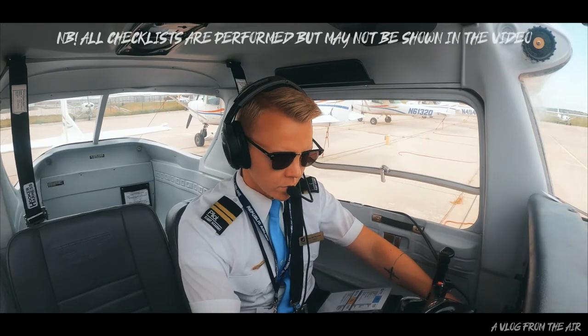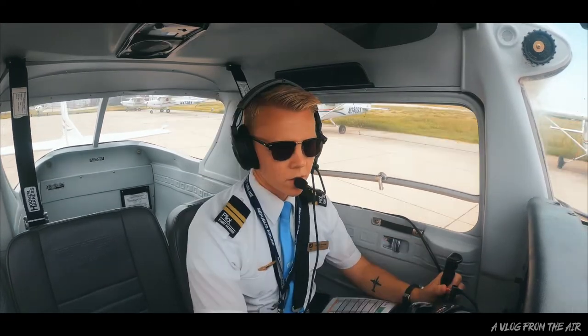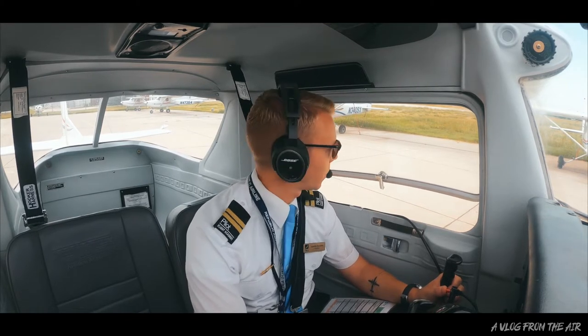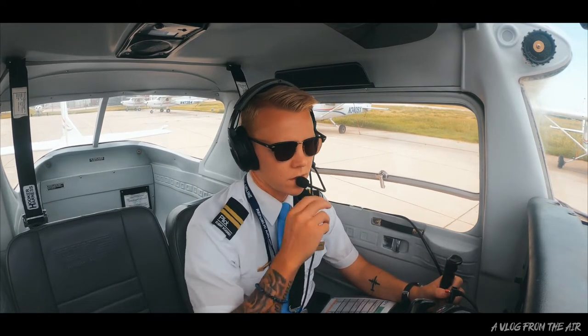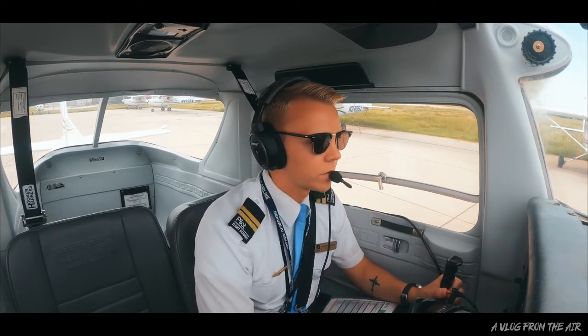Oil temperature and pressure is looking good and in the green. Ground, good morning, SS9 at the south ramp. We have the numbers, requesting taxi to the active. SS89681, runway 36 right, taxi to Bravo Alpha. 36 right, Bravo Alpha, 681.